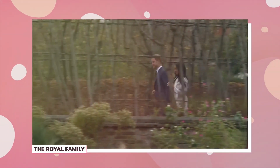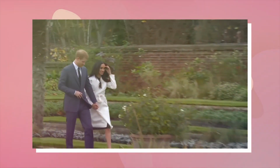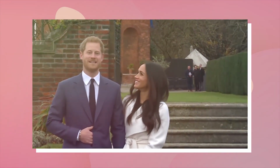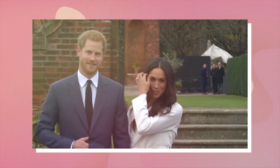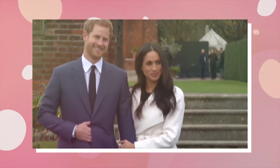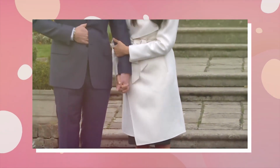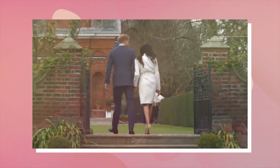Number 20. Meghan's engagement look. When Meghan and Harry announced their engagement back in 2017, it was a very, very big deal. The happy couple spoke with the press outside of Kensington Palace, where they revealed the bride-to-be's diamond engagement ring. Meghan wore a bridal white belted jacket from Canadian brand Line. Underneath was a peek of a green dress, and the shoes were nude crisscross pumps.